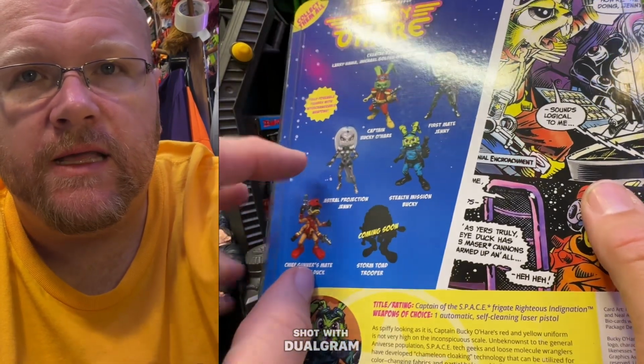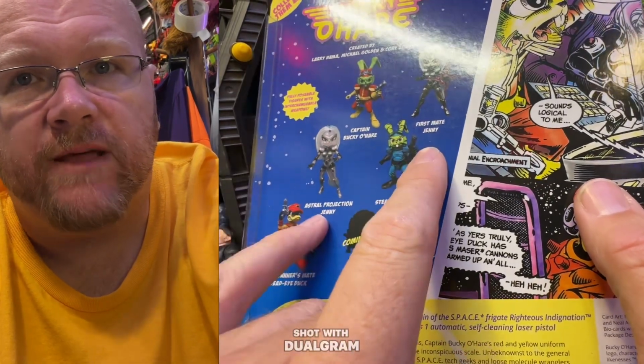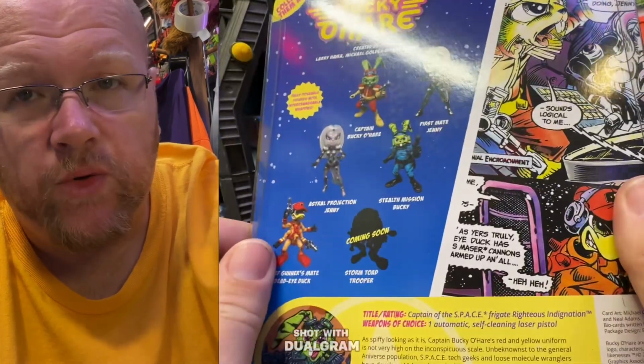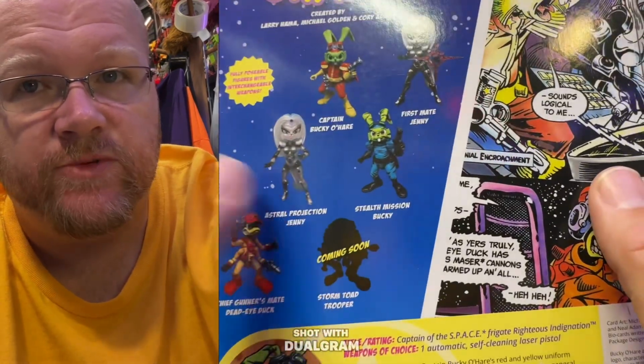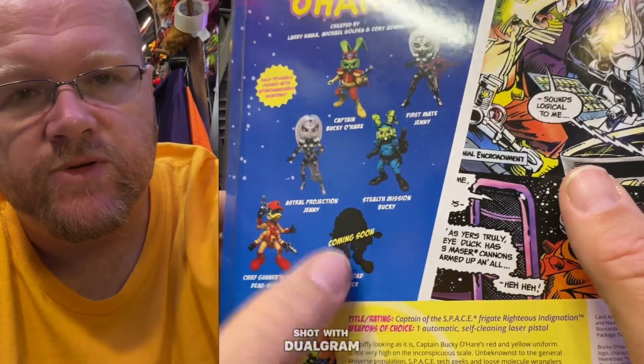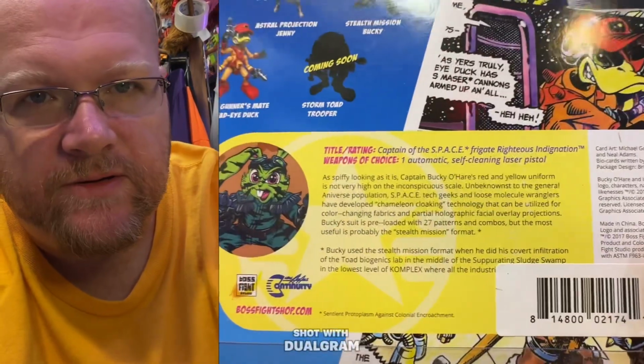And then it's either Astral Projection or First Mate Jenny. I don't know which one. They might have both because the boxes for Deadeye said Astral Projection. I'm going to buy either one, maybe both, for $5.99. And then some Storm Toad Troopers. Here's the Bucky O'Hare something or other.